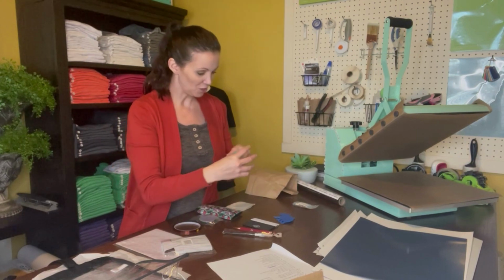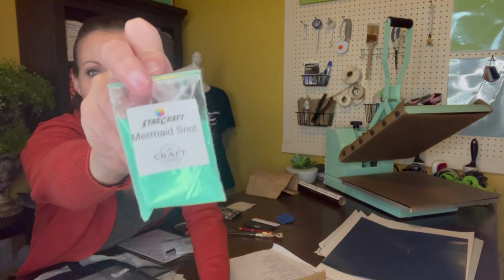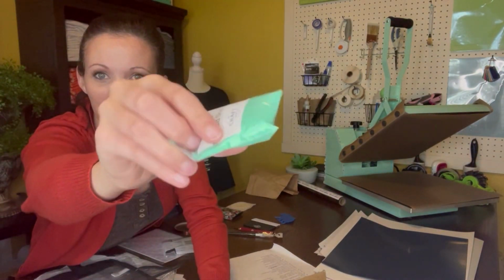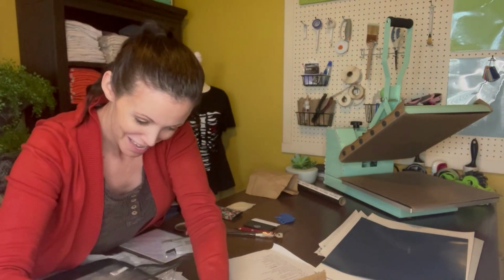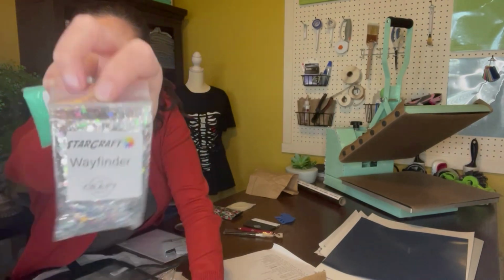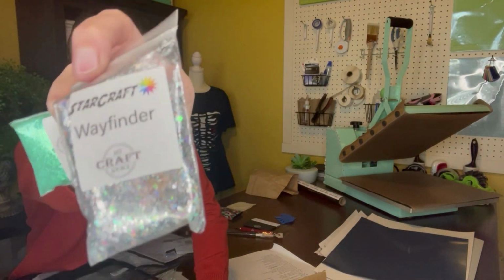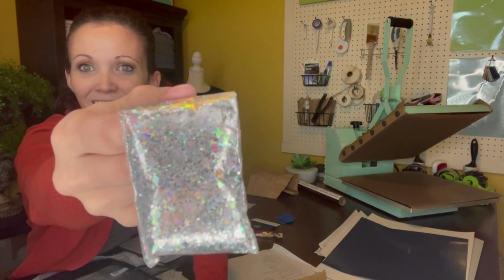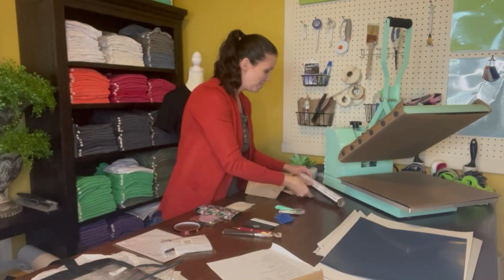And then a cute glitter, which I need to dip into glitters more. I haven't really tried glitters yet. This one I just love the name, Mermaid Snot. And honestly, if mermaids had snot, then I definitely think that would be the color it would be. And then this one's called Wayfinder. Really cute little star glitters. Hope you can see that. They just have cute little stars in there. Adorable, huh?